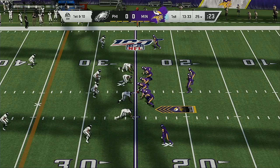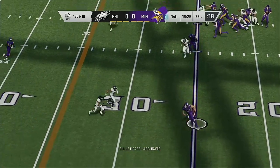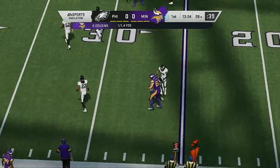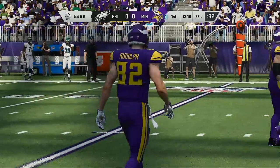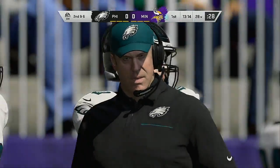Cousins and the Vikings with a 1st and 10 at their 25-yard line. Play fake, Cousins. And this one hauled in by Rudolph. That throw good for 4. It's 2nd down. Brandon, perfect defense in this situation would have meant an incompletion that would have picked it off. Okay, so they gave up the completion.